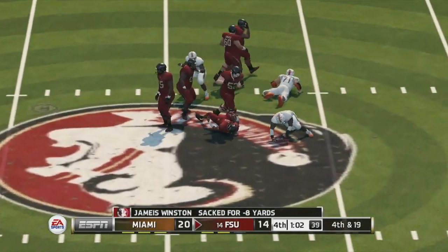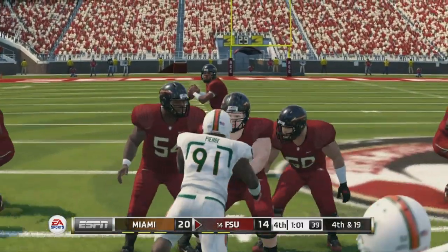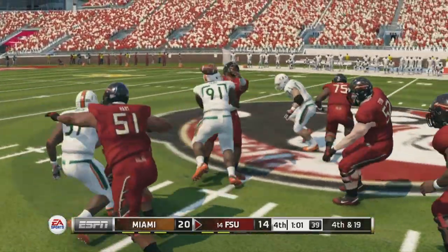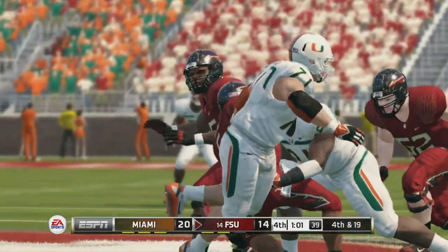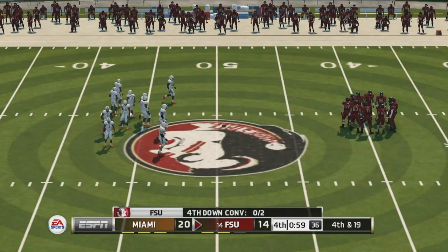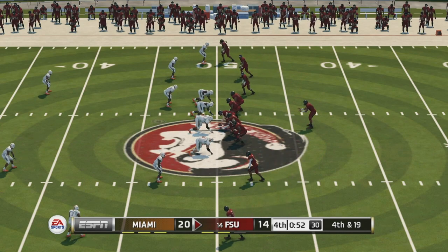Just a tremendous job by that defense, and their coordinator did a super job there to keep it this close in this ball game. And now the offense has got a chance to win it. Fourth and long here after the sack. And if they don't convert here, then the game is over.